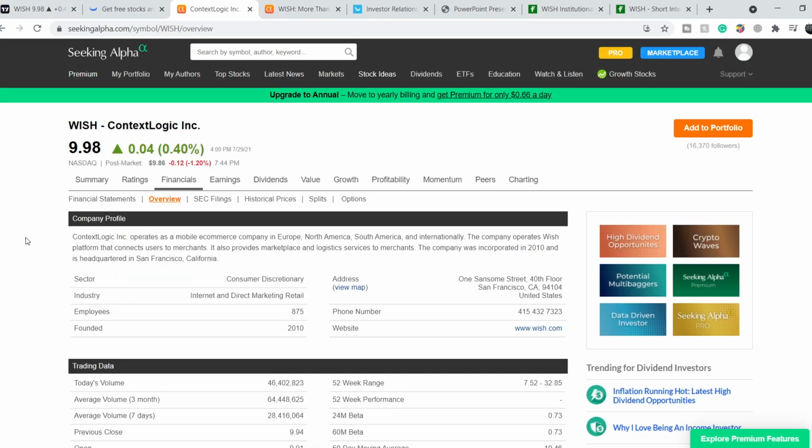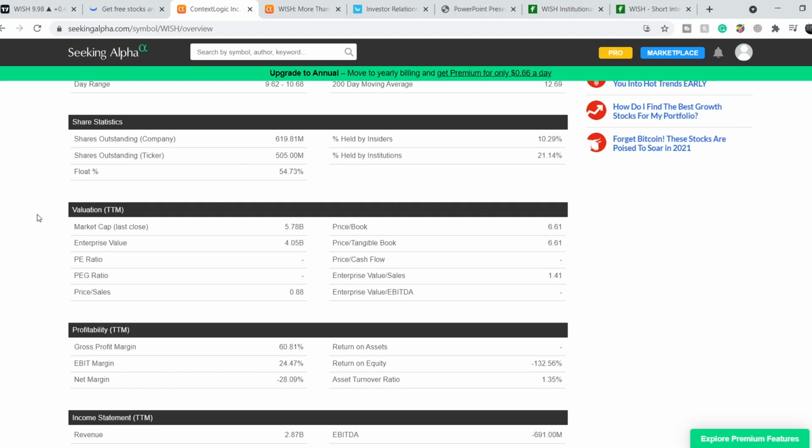First of all, let me give you a sneak peek about this company. ContextLogic Incorporated operates as a mobile e-commerce company in Europe, North America, South America and internationally. The company operates the Wish platform that connects users to merchants. It also provides marketplace and logistics services to merchants. So, let's continue with their financials.